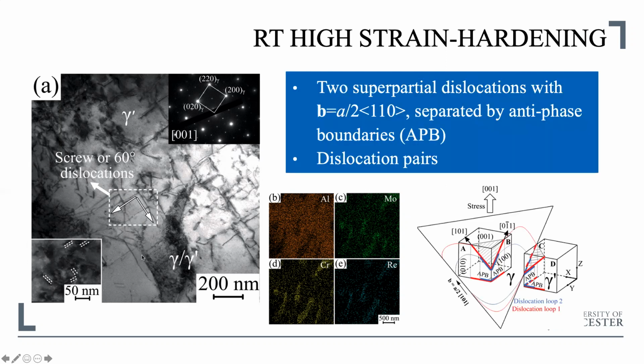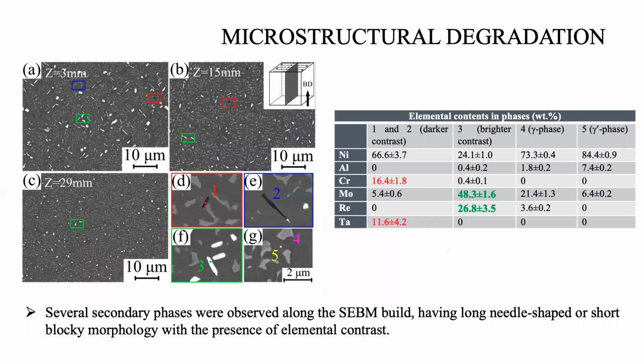And also, we can see this very unique structure, which is also commonly observed in the cast nickel-based superalloys. When deformation occurs, it is driven by this classical superpartial dislocation separated by the antiphase boundaries. When you view these along the 001 axis, you will see this orthogonal relationship between the dislocations, which are the so-called screw or 60-degree dislocations. These all explain the deformation mechanisms observed in this microstructure.